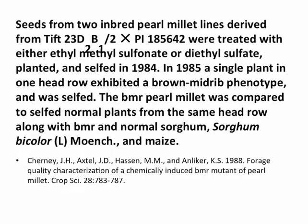We've got Seth DeBolt at University of Kentucky, who is making some new BMR-type mutants and using those to study just how cellulose and lignin deposition happens in plants.